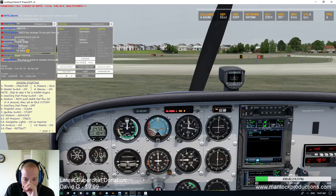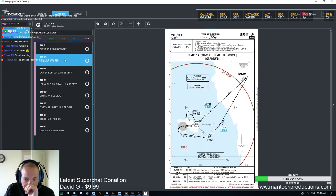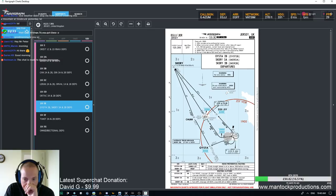I've plugged in the flight plan. If I just look at the start, the SIDs, there's not a SID that has the Jersey. Oh, there's the Jersey. They could give me the Oster 2 Bravo. Let's see, they could give me the Scary 3 Alpha.